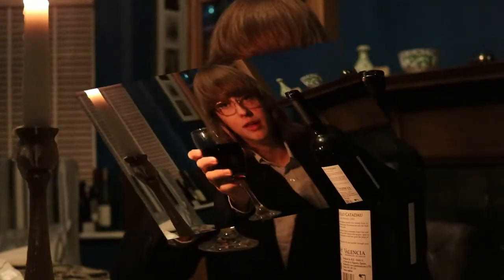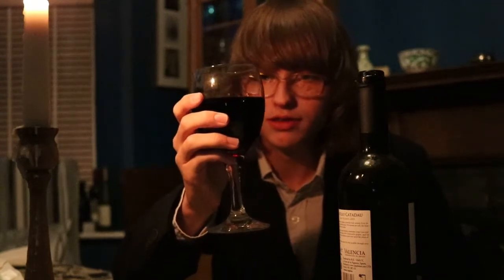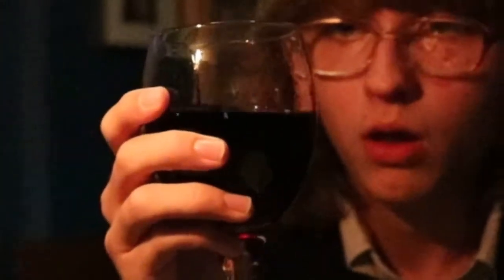So, the next thing you want to do is just swirl it around the glass. Like so. You can tell exactly how old the wine is in years by how long it takes to settle. So if you just swirl it around like so, just swirl. Oh, yeah, that's a good... So let's come back in. An excellent year for wine.